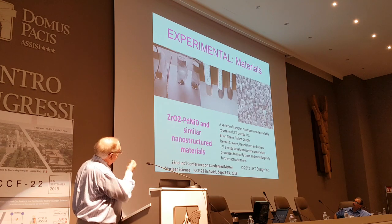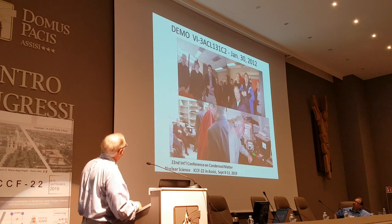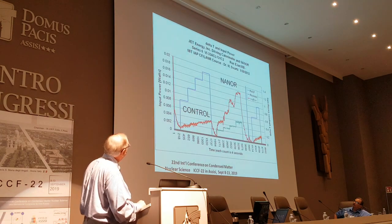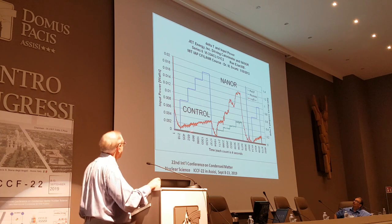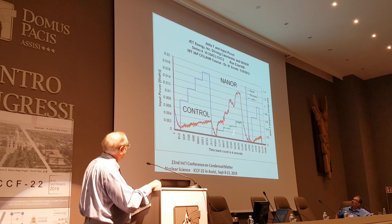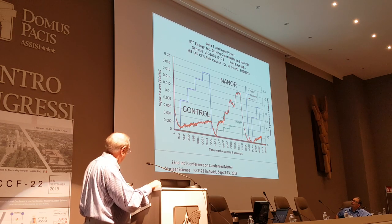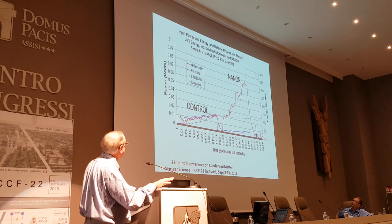Okay, and these are the dry materials. We've been showing them for several years. We did the open demo at MIT. This is one of the outputs where, again, ohmic control, always using ohmic control. Here is the input, here is the output. We put in less to the NANR dry type component, we get more heat out. And we can see the same for heat flux, we can see the same for full bore calorimetry as we see here.